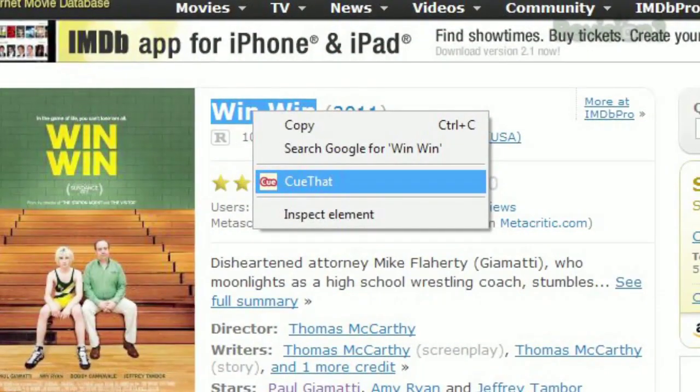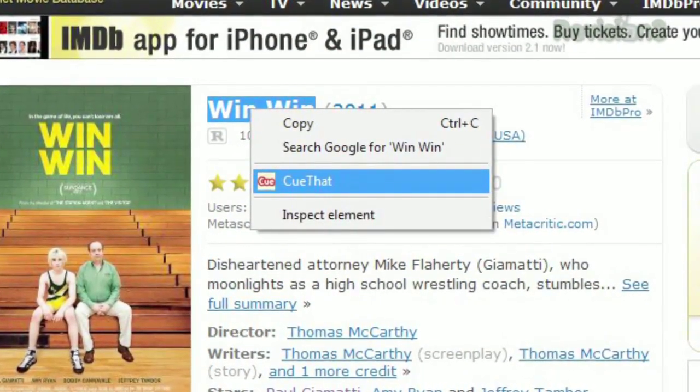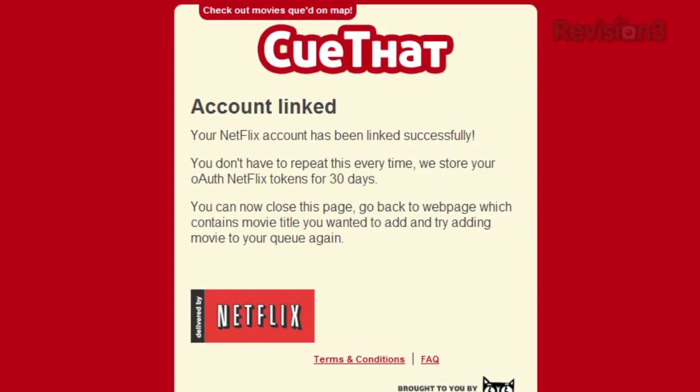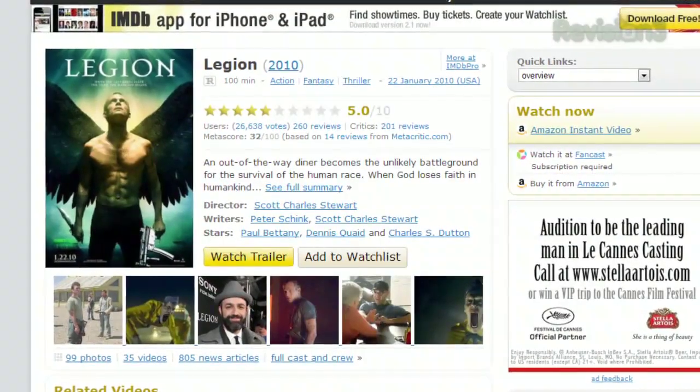Just install the plugin, and the next time you come across a movie title online that you'd like to add to your queue, just highlight it, right-click, and select Queue That. The first time you do this, you'll be asked to connect your Netflix account. Once that's complete, redo your search, and Queue That will display the movie it thinks you're looking for.